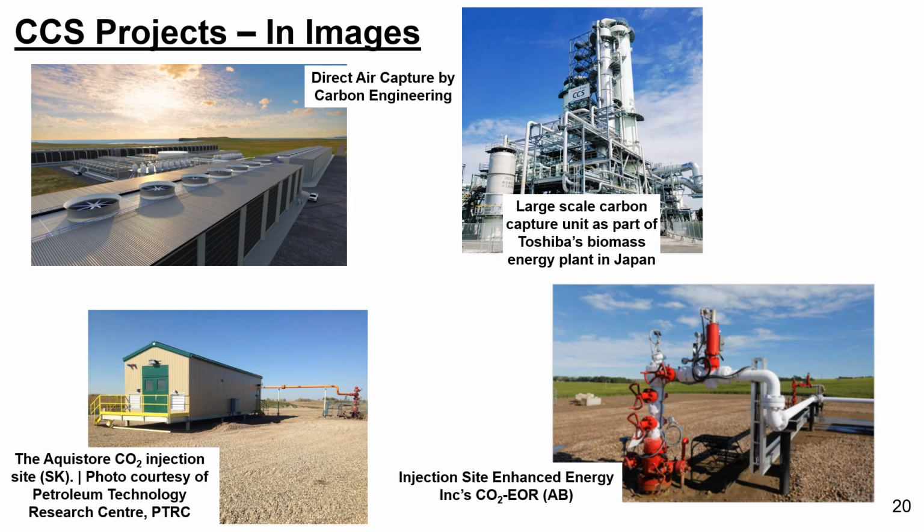Next, we have a photo of a CO2 injection well located near Clive, Alberta, as part of an enhanced oil recovery project that uses CO2 to produce more oil from a mature oil field. The last photo is from a CCS project called Aquastore, located near Estevan, Saskatchewan. The picture shows a small shed that houses metering equipment that measures the volume of CO2 injected. Not shown in these images are the buried pipelines that connect various components from source to injection of a CCS project.